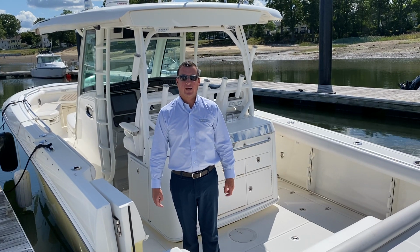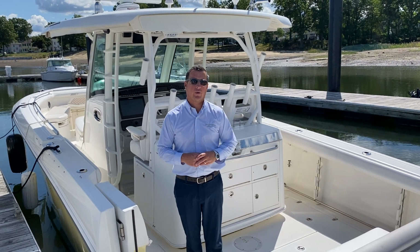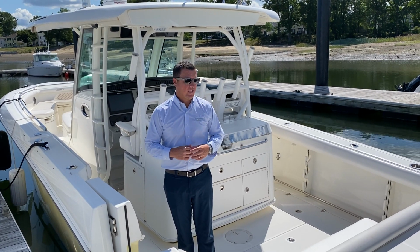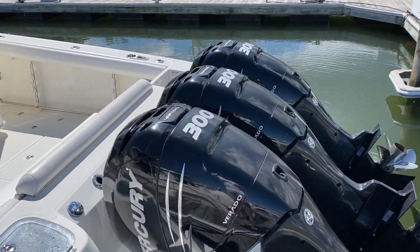Jared Simpson here with MarineMax Boston, and today we're aboard a 2014 Boston Whaler 350 Outrage. This is a recent trade-in for MarineMax, a boat that we actually sold new. It only has 362 hours on the triple Mercury Verado 300 four-strokes.